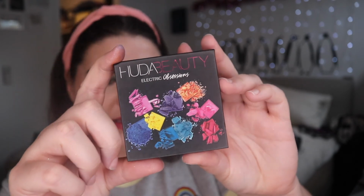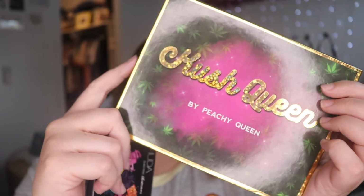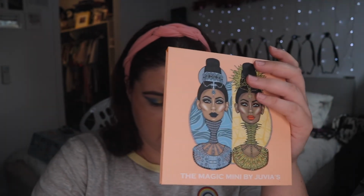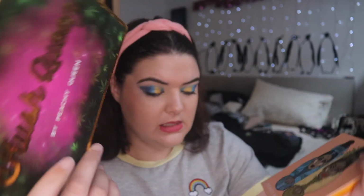But to be honest, Sephora rarely has stock anyway. But if you're worried about how much is in the pans, this one has 10 grams. The net weight is 10 grams. And this one's net weight is 43 grams. So you're definitely getting a lot more product. Bringing it up, the Juvia's Place Magic Mini has 24 grams total weight for all of these lovely shades. Just about half of what's in here. So that's pretty decent. But realistically, I've never in my life hit pan or come near pan. Or when I only owned one eyeshadow palette, I have hit pan.